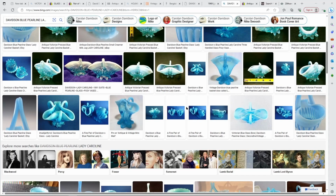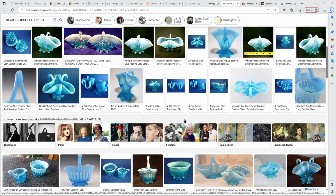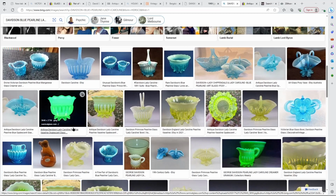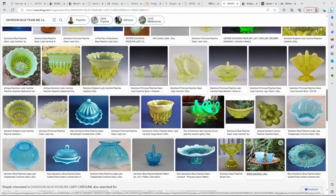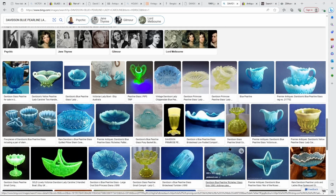But also as you scroll down, because obviously I've got here Davidson blue purline Lady Caroline, okay, so that will try and pick up everything that's in the blue Lady Caroline range. But as you scroll down, it starts to drop letters, and then you find out actually they call it Vaseline, but it's purline still, so it's yellow. So yeah, the same pattern comes in yellow, and then it starts to drop other things. So these ones are not Lady Caroline down here, and as you can see, the further down you get, the less like Lady Caroline things become. So there you have it. It's Davidson's Lady Caroline from 1891.